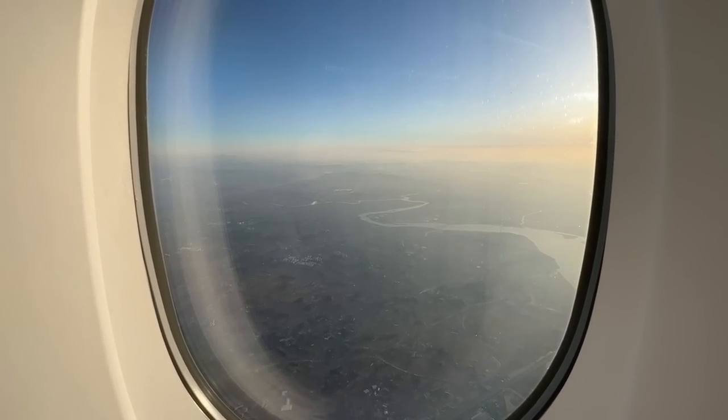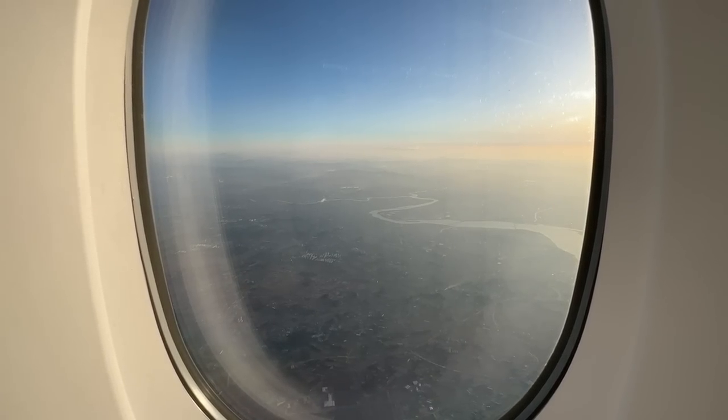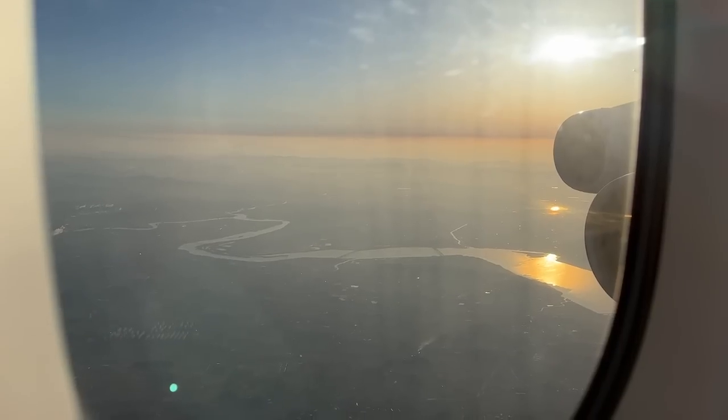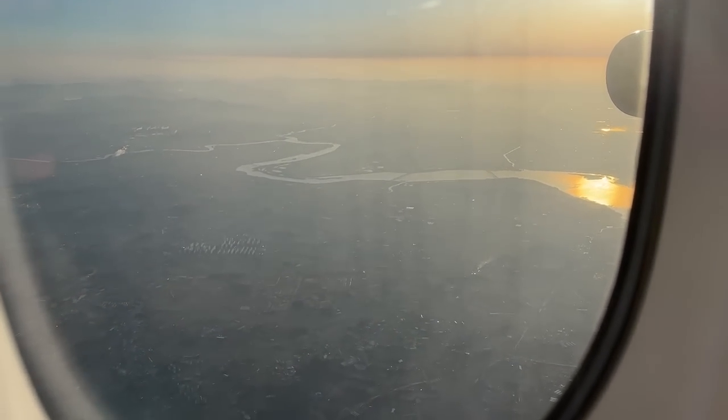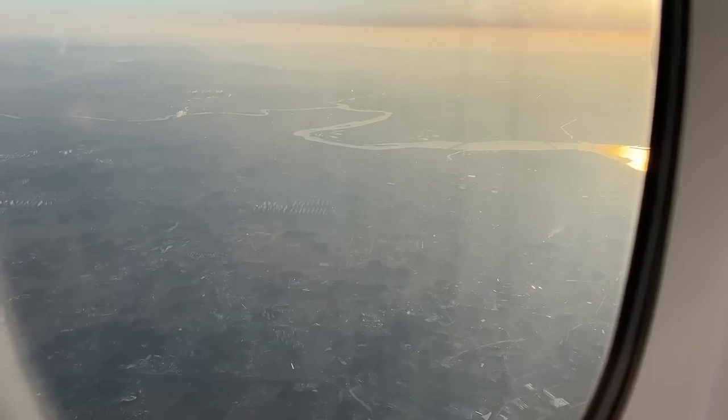Well, with our final approach into Seoul Incheon having commenced, it was unfortunate that this flight was so short, but in the meantime, I did get to enjoy at least my first daytime arrival into Seoul Incheon, and the two beautiful engines of the A380 definitely just made it a little bit more special.